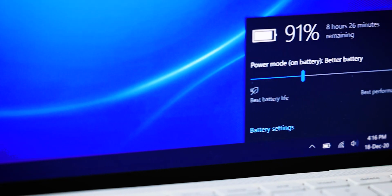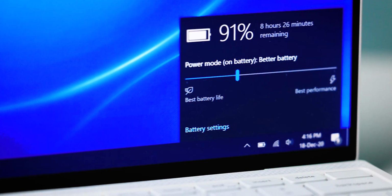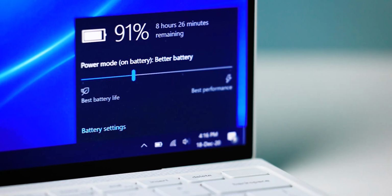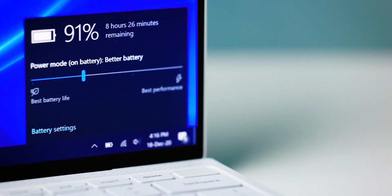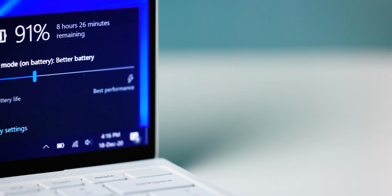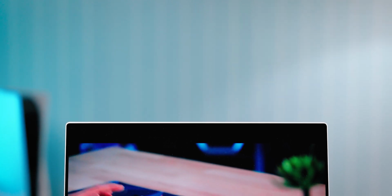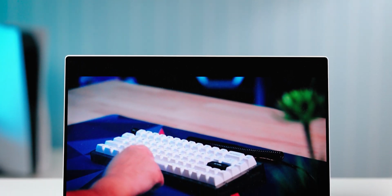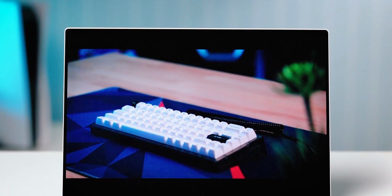A good productivity laptop absolutely needs to have good battery life, and in the case of the XPS 13, this is definitely the case. On average, I can get between 6 to 7 hours of use on a single charge. Keeping in mind that this is a compact productivity laptop with a sharp 4K screen, this is respectable battery life.